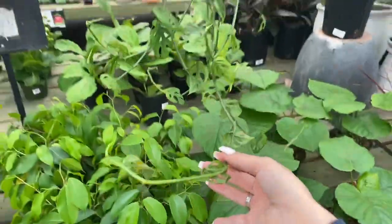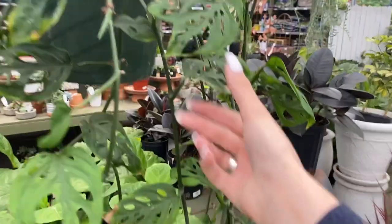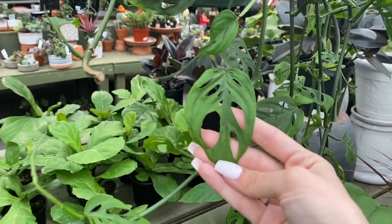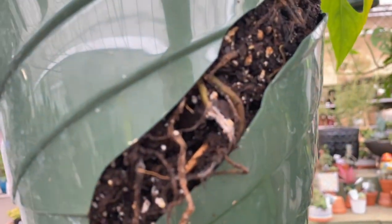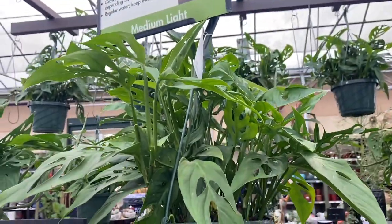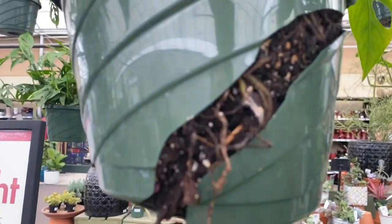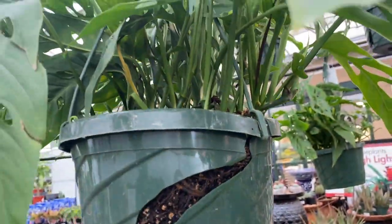Oh, here. So cool. Swiss cheese plants. Look at that. The roots have busted straight through this pot. You got some strong roots on you, buddy. You definitely need a new pot. Oh my gosh, that is just barely hanging on in there.